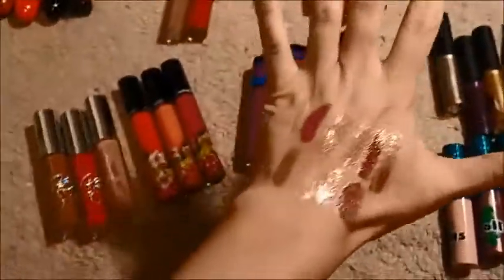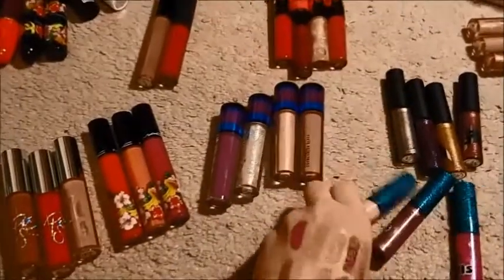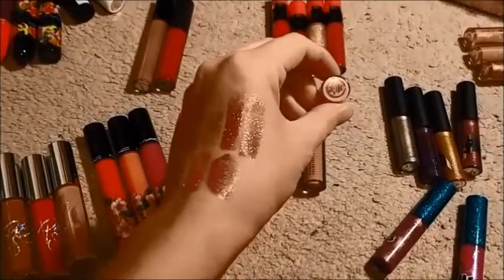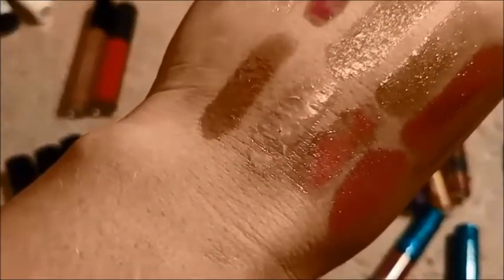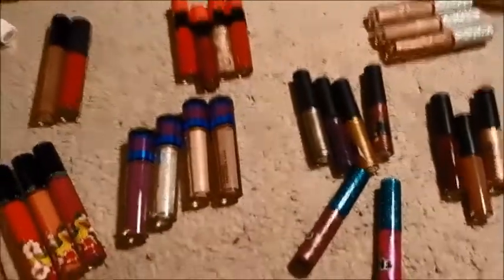Now, I swatched a ton of them on my hand, so I kind of know what I want to stay and what I want to go. This Trolls one, it's in Saint Germain. The only reason I'm tempted to keep it is because I have the lipstick that matches, but it's this color here, this really bright purpley pink that's like 2 from the left. I'm just not a fan of the color, so I think I'm just going to get rid of it, give it away to somebody that maybe will use it.